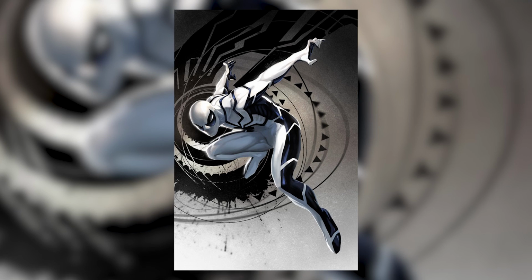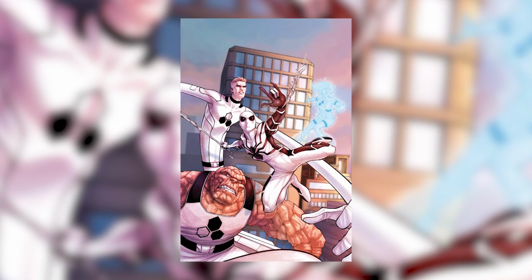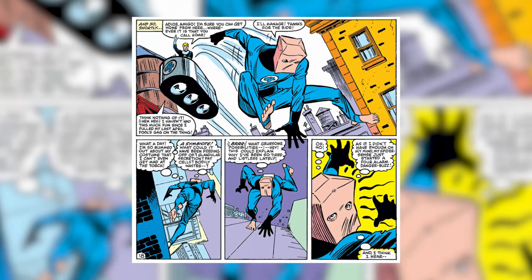Coming in at number 9 is Future Foundation Spider-Man. After the temporary death of Spidey's good friend Johnny Storm, Spider-Man is recruited by the surviving members of the Fantastic Four to join their new team, FF, aka Future Foundation. Right before the team's first mission together, Spider-Man grabs an old Fantastic Four costume out of his closet, which I could only assume is the same one left from the time he was the Amazing Bagman, and declares himself ready to roll.